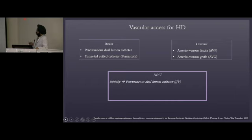The index patient was initially started on a percutaneous dual lumen catheter, an IJV catheter, because she landed in an emergency situation. Later, a fistula was created, and pending the maturation of the fistula, which takes around 4 to 5 weeks, she was put on a permacath, or tunneled cuffed catheter, to undergo dialysis, which we can use up to 6 months.